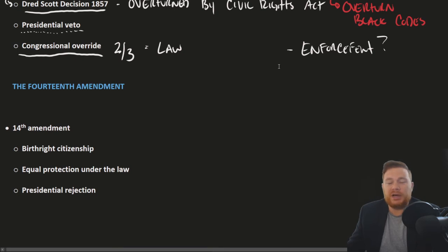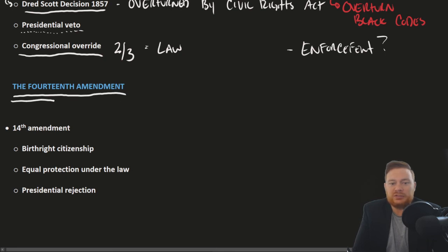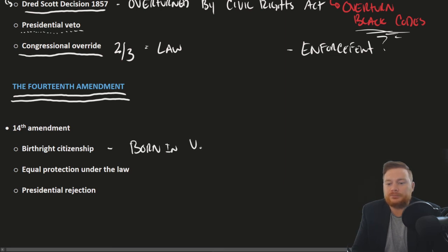Congress, knowing really what battle lies ahead of them, wants to make this change even more concrete. And what's more concrete than a law? Well, it's an amendment, right? And so the second Reconstruction Amendment begins to be drafted by Congress, again, with the idea of overturning the black codes in mind. The 14th Amendment really explicitly states two very important things. One is birthright citizenship. It says that if somebody is born in the U.S., that makes you a citizen, right? It doesn't matter if you're white, if you're black, whatever it is, right? You are guaranteed those rights. And it states that there's equal protection under the law, right?